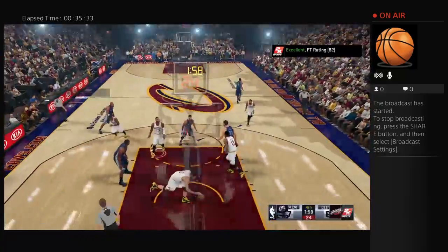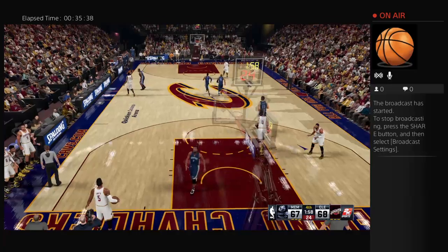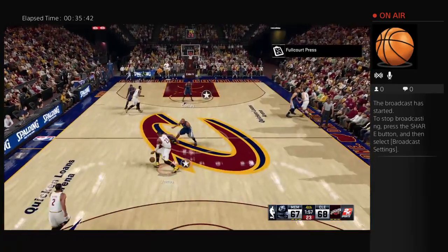Take a look at what Michael Conley's done. He has 8 points, and from long range, he's hit 1 3-pointer. And when it's all said and done, I got a sneaky suspicion he's going to have a few more.